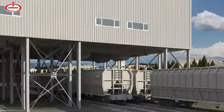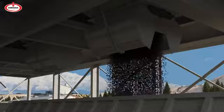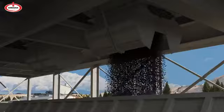The pellets in the closed stock area are automatically weighed by the conveyor system, loaded on the wagons, and sent to integrated iron and steel factories.